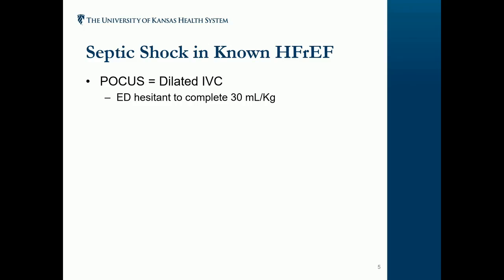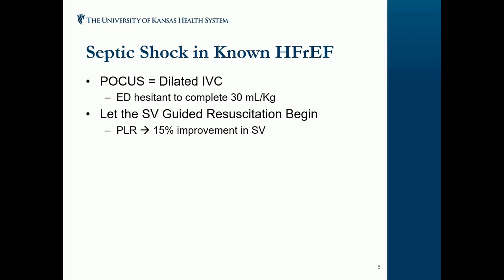She comes up to us, and we want to make sure that she doesn't actually need more fluid. So we do our stroke volume assessment. Because she is a large lady, she also has already anasarca. We go ahead and start with just a passive leg raise as opposed to giving her more fluid by chance if she actually doesn't need it because of her known cardiomyopathy. That passive leg raise reveals an improvement in her stroke volume index by 15%.